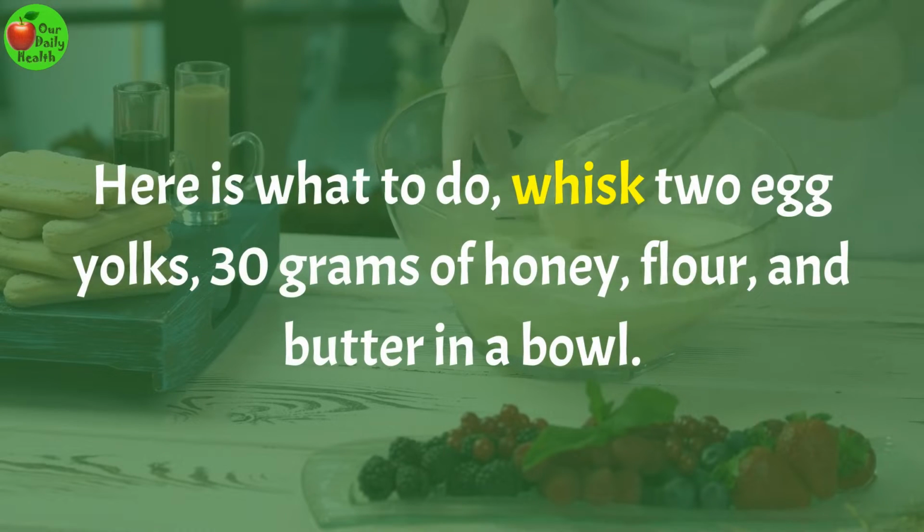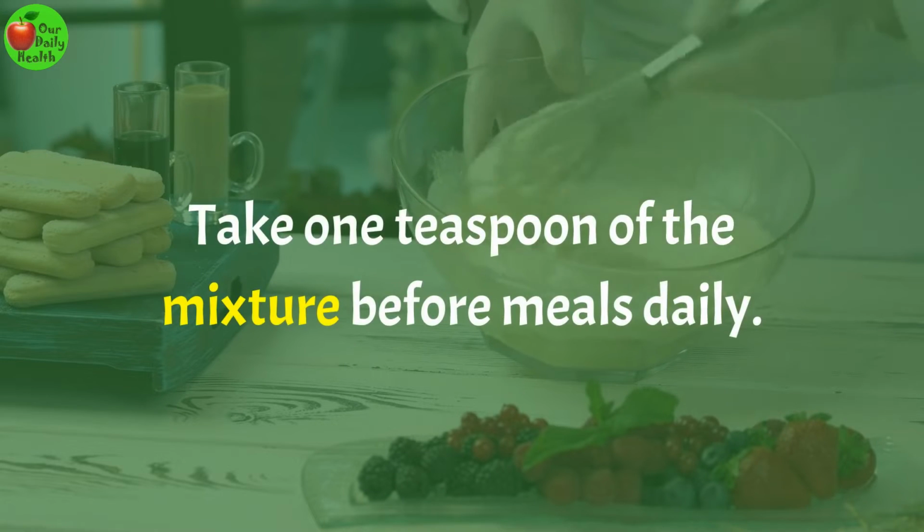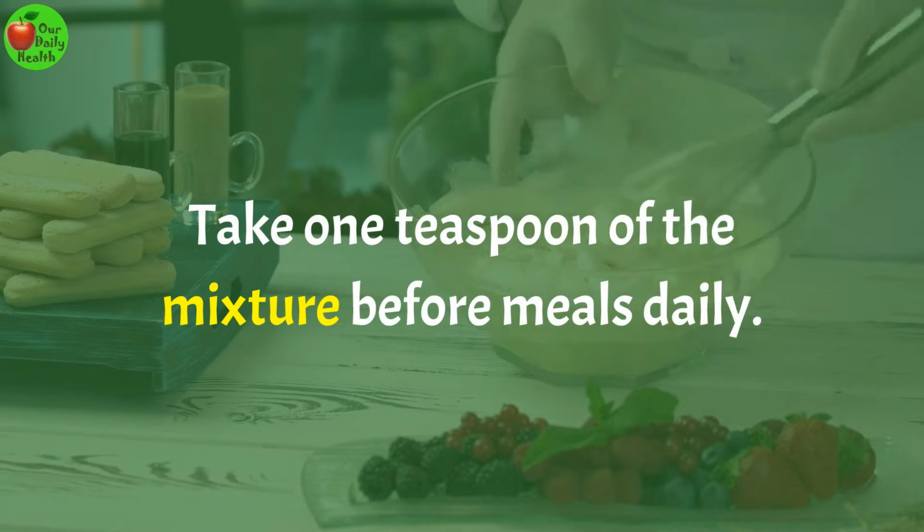Whisk 2 egg yolks, 30 grams of honey, flour, and butter in a bowl. Take 1 teaspoon of the mixture before meals daily.